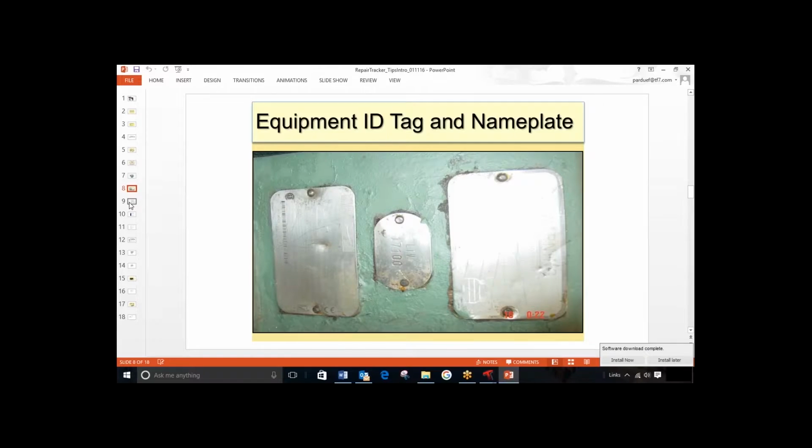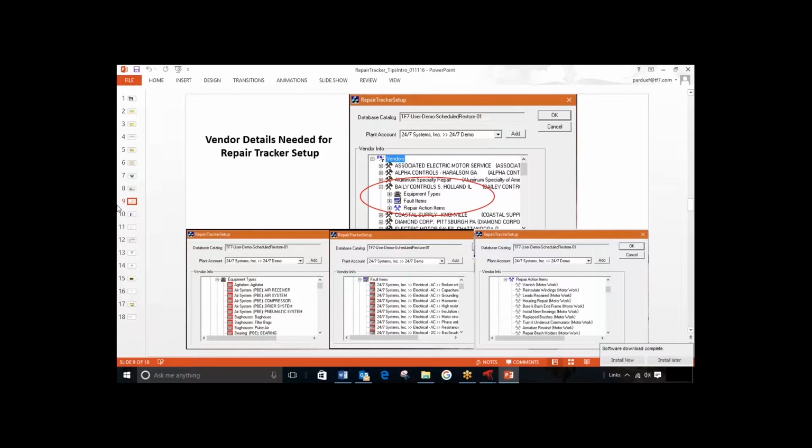Before I jump into Repair Tracker, I should say that setting up Repair Tracker takes a little bit of work on our end and on your end. To start with, when we define a shop, we have to define the equipment types that they're dealing with, the fault items that you're going to allow them to enter for the equipment they're working on, and the repair actions that they will be putting in.